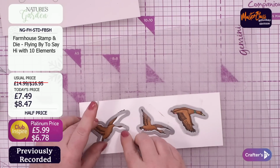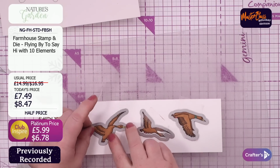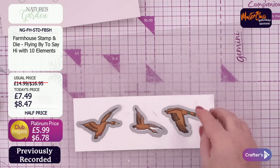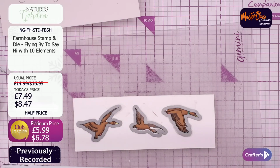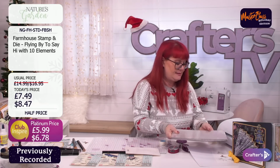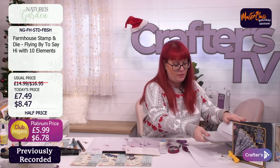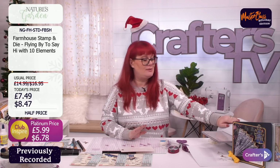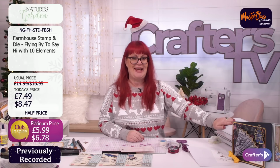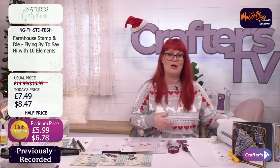So let's get this last one taped down, and then we'll run it through. Obviously these are going to go all the way through your mini because they're small enough for that. That's great. So let's get that put through. But I'm using my big one because this beautiful thing lives next to me. So this is my go-to machine.